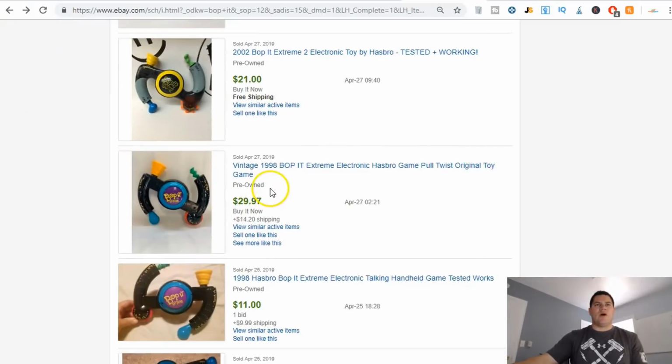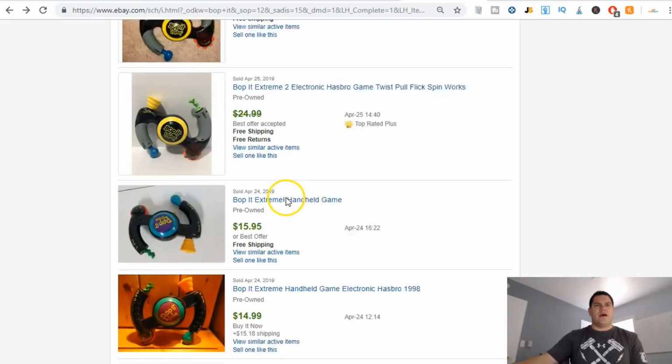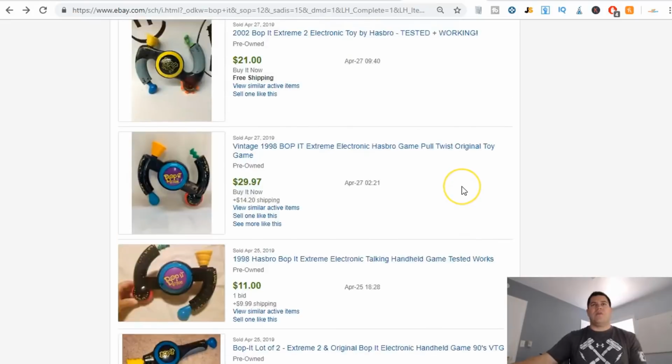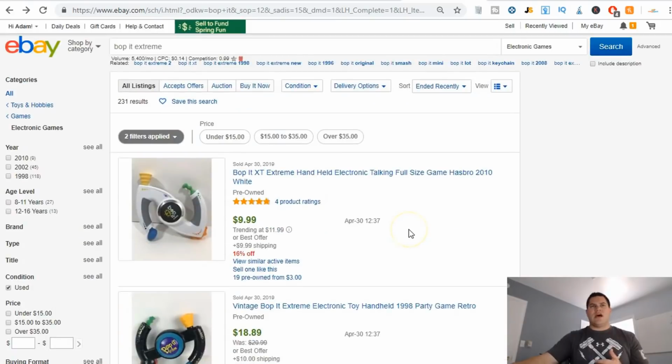They do extremely well. Look at this one. This one has some gray. This one, the old version, $29 with $14 shipping. This one, not sure why it sold so low. I think it might be a smaller one, but you get the idea. They do sell pretty well. You can find these at yard sales, thrift stores. You can find these on Facebook sometimes, and you can pick these up for between $1 to $3 a piece.